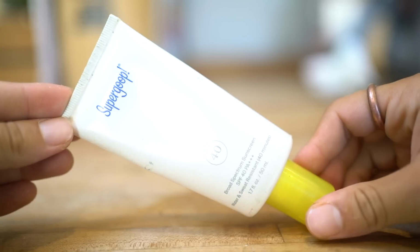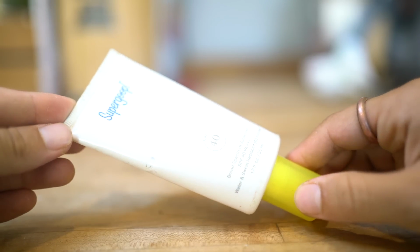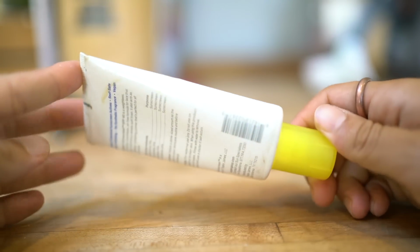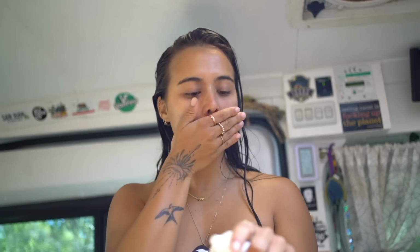And then I'm going to be spending a lot of time in the sun today. So the other thing I'm going to put on my face is this sunscreen. It's called Supergoop, and it's 40 SPF. I've never liked sunscreen because it always feels kind of cakey. But this is a clear matte type texture. And I honestly really like it. It doesn't feel gross on my skin. And it feels really light and just soft, and just feels really good.